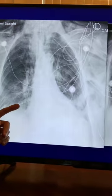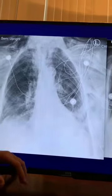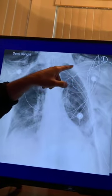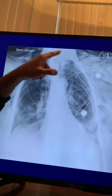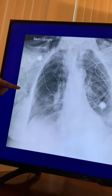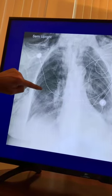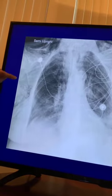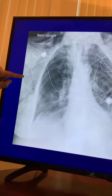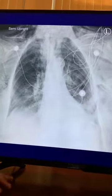All right, next, this one right here. Anybody see what's going on in this x-ray? It's hard to see on the screen, but do you see how there's increased lucency over here in the soft tissues? Do you even see how, look, you can actually see the muscle striations, the pectoralis muscle striations. Do you see the attachment of the pectoralis muscle right here, and then the striations going? That's the pec major and then the pec minor. Yeah, that's subcutaneous emphysema, all right?